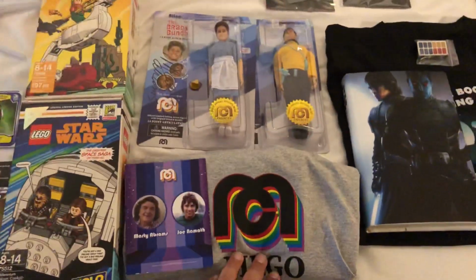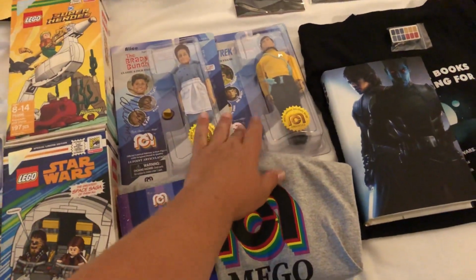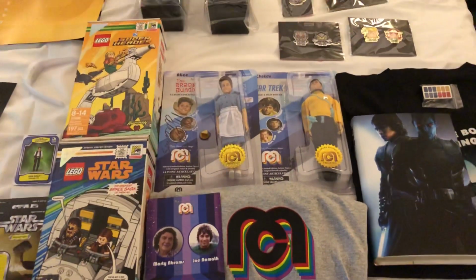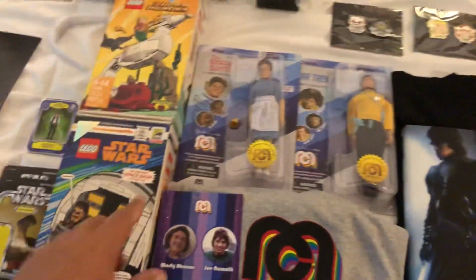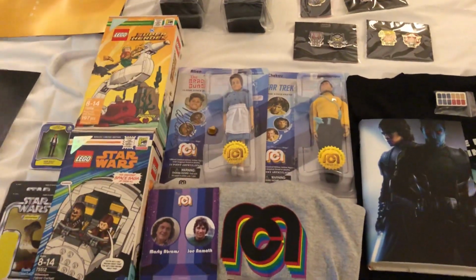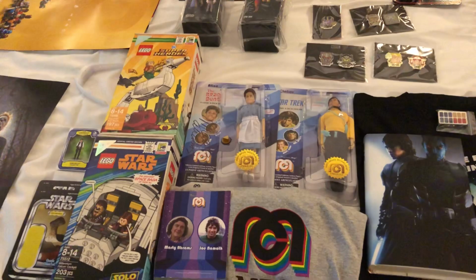Now, for me, a big thing this year was Mego. The return of Mego, but then also Mego coming to San Diego Comic-Con. They had a booth over on 800. Marty Abrams got him to sign this new Alice figure. But Mego, if you're not familiar with it, kids, go Google it. It is kind of in a lot of ways, the beginnings of the modern action figure.